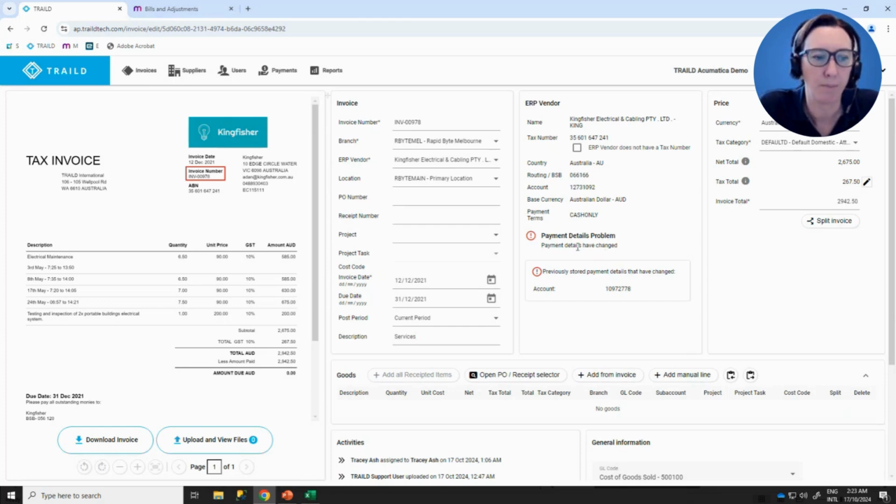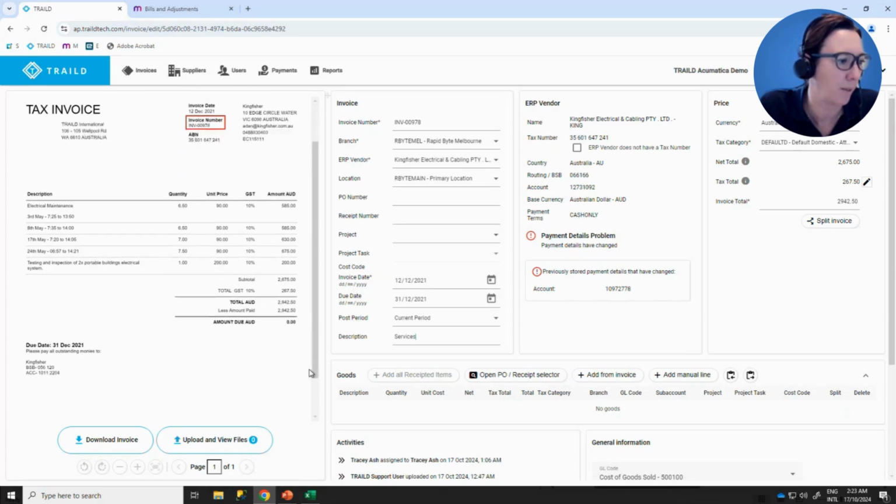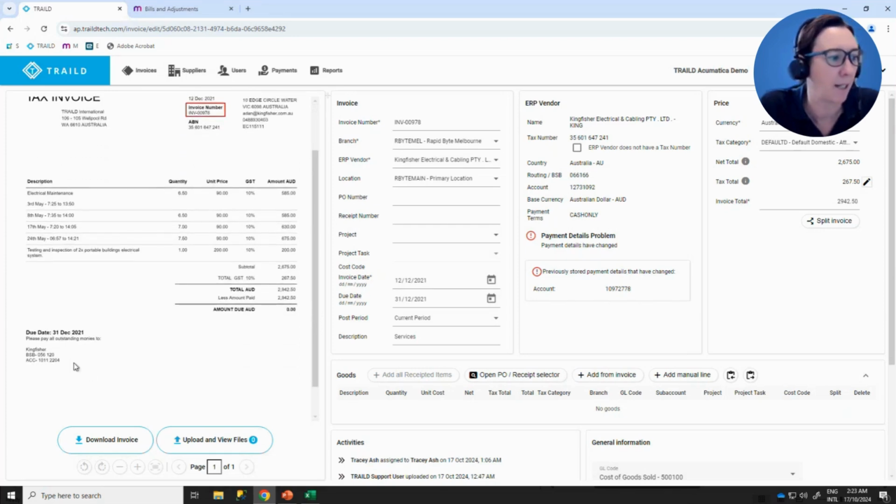Payment details problem. Payment details have changed. You can actually see on this particular document that the account number here is not the same as the account number that's in your Acumatica system. And this is also saying that someone in your Acumatica has previously changed the payment detail. This warning is going to come up. It'll alert you at this point so that the clerk is aware that there's a challenge in the payments. But as we work through our approval rules, that message is going to be escalated and this invoice is going to become a high risk.